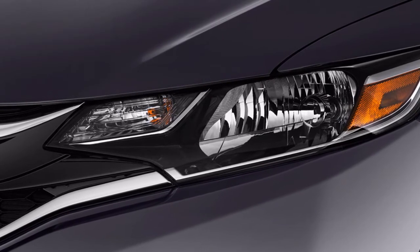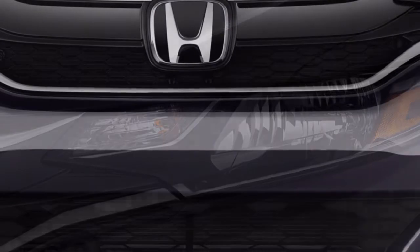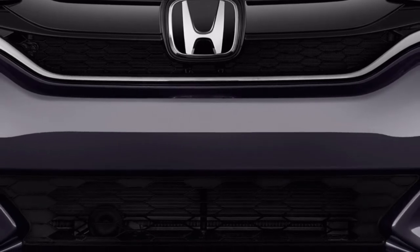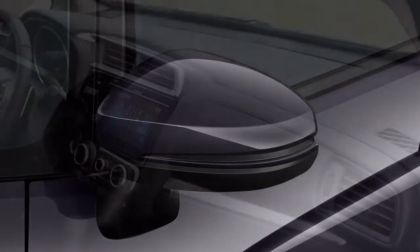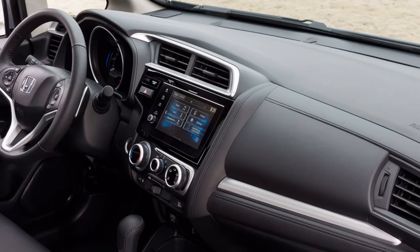Fit cargo space. The Fit has an expansive 16.6 cubic foot cargo hold. It comes standard with Honda's Magic Seat, a back seat that does more than fold with a 60/40 split. With the front passenger seat also folded, you can haul extra long items, like a ladder.